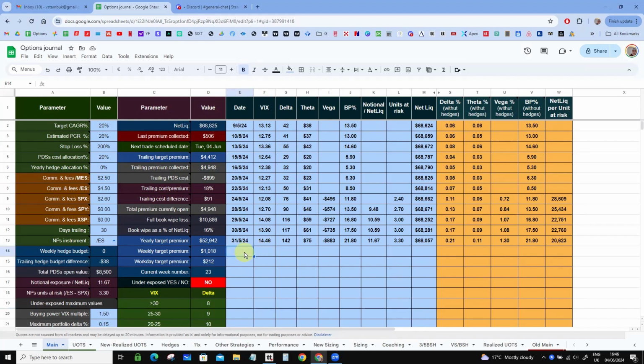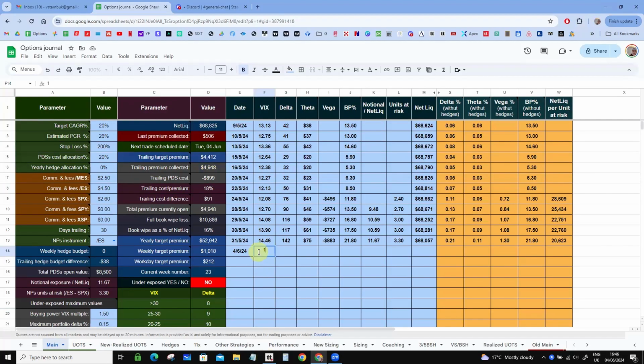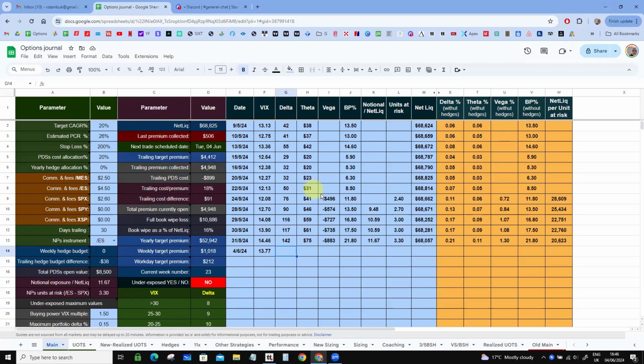And here's how we check our metrics. So we start with this line right here. We check the VIX, and that's 13.77. We quickly fill up the Greeks here, delta and theta, so 118 and 64. Our Vega is minus 745.